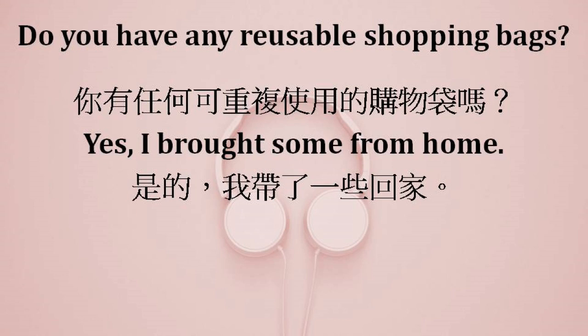Do you have any reusable shopping bags? Yes, I brought some from home.